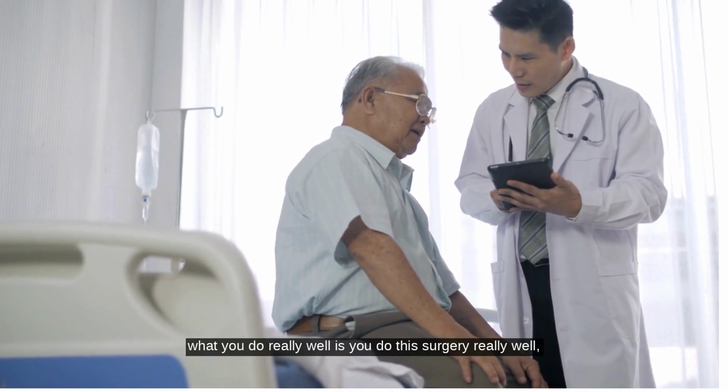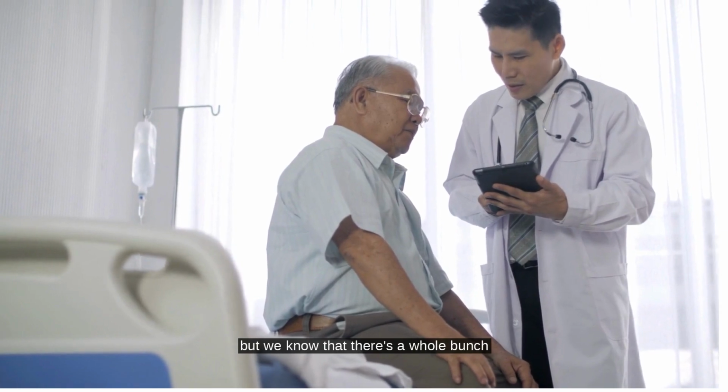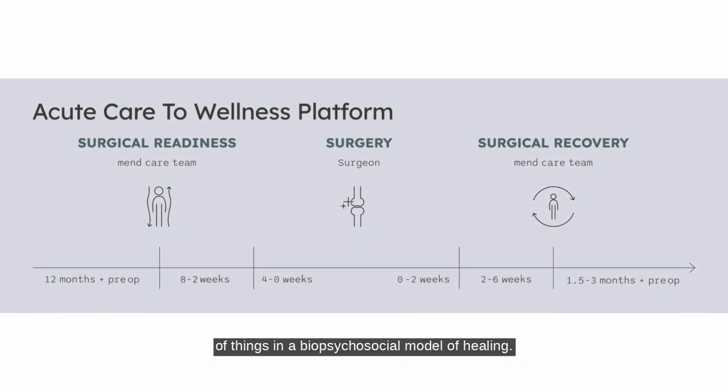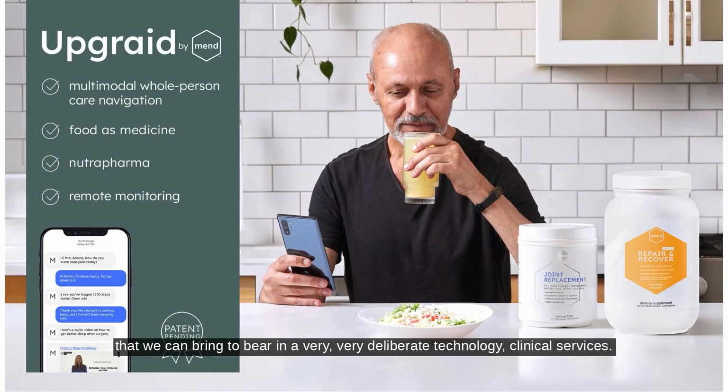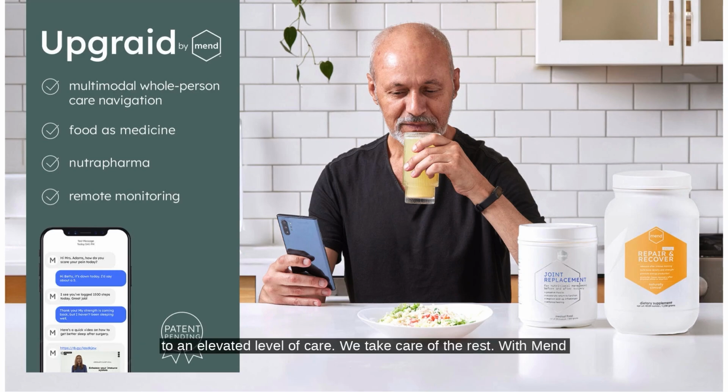what you do really well is you do this surgery really well, but we know that there's a whole bunch of things in a biopsychosocial model of healing, a number of modalities that are protagonists, a number of modalities that are antagonists, that we can bring to bear in a very deliberate technology, clinical services, food-as-medicine driven capability that bolts onto your practice without you having to change your workflows, without you having to install a technology, without really you having to do anything other than partner with MEND and refer your patient to an elevated level of care. We take care of the rest.